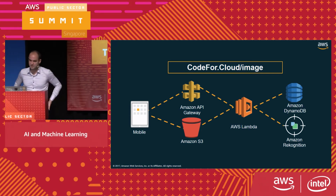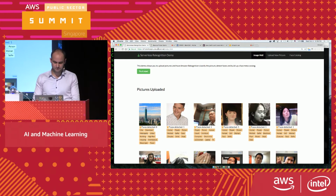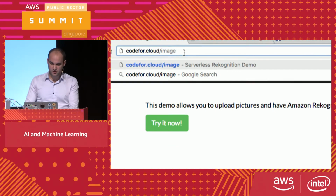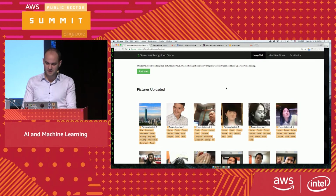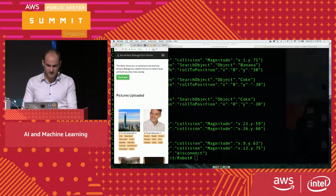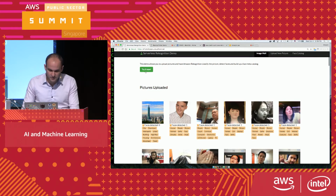So let's switch over to my screen here. The URL, typing it in one more time, is code4.cloud/image. And it will bring us to this interface. It's serverless, and comes straight from an S3 bucket. It's mobile friendly, so if I go ahead and do this, you can see we get this little burger bar here, using Bootstrap to do this. Fantastic. So how about I upload a certain picture?